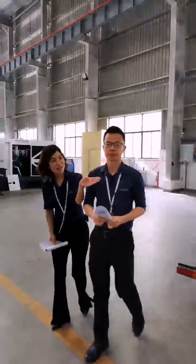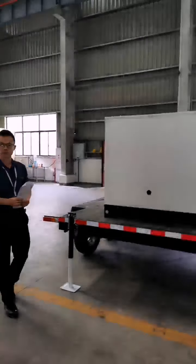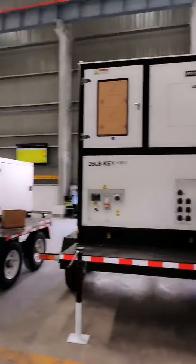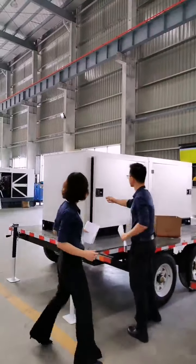And this canopy looks quite different from load banks and generators. So let's check it out. Sure. What is this?